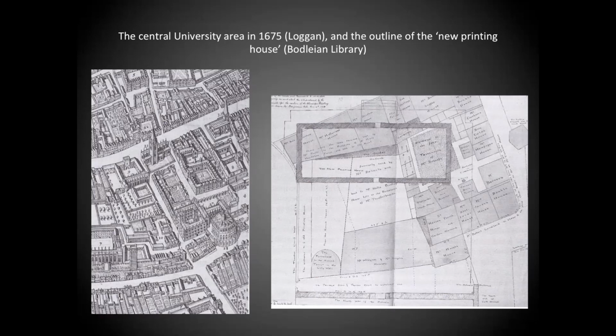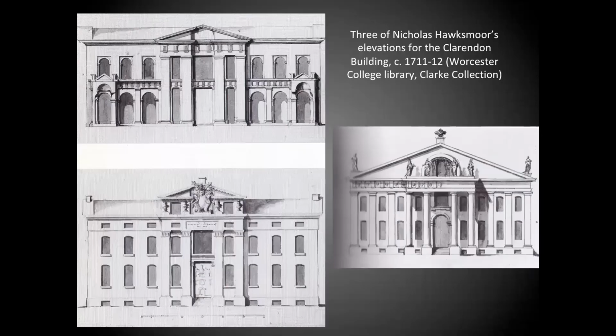So the idea was that the learned press and the Bible press would come together in one building, which would be built on the site of this higgledy-piggledy collection of houses that you can see on the right-hand image. And a number of designs were produced for this, a lot of them by Christopher Wren's pupil, Nicholas Hawksmoor, an extremely able and original architect.